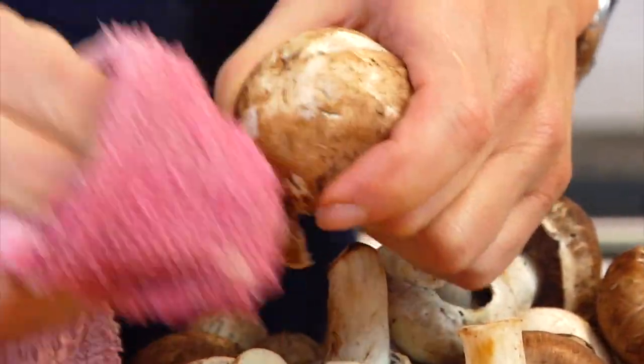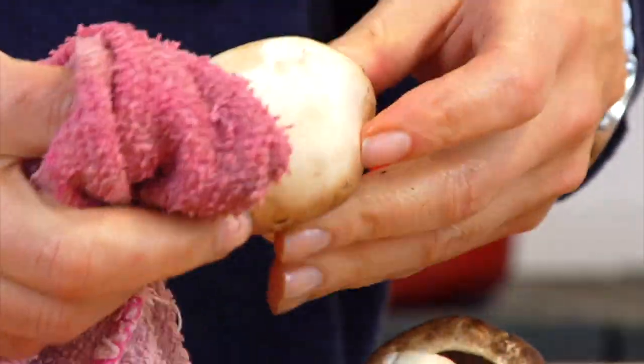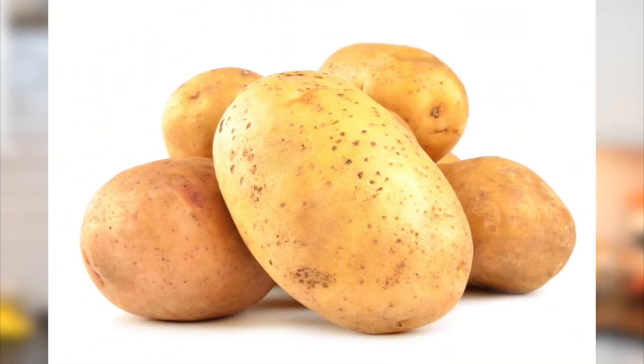Once you get your mushrooms home, you are going to do the same thing to your wild mushrooms that we do with our cultivated mushrooms. And then when you're ready to work with them, you want to wipe them down with a wet paper towel. Remember, the mushrooms are super absorbent. So ideally, you don't want to run them underwater. But if they're really dirty and you absolutely have to, make sure that you use cold water, work quickly, and then dry them off in a clean towel. Some of the flavors that mushrooms love to be paired with include almonds, butter, chives, garlic, onions, sherry, rosemary, fish, potatoes, and that's just to name a few.